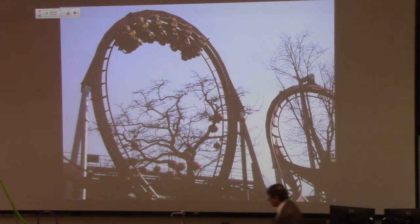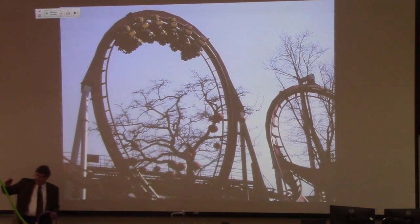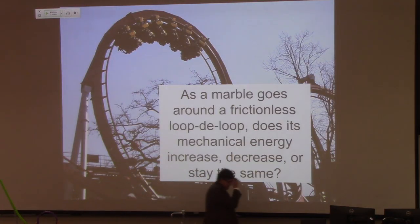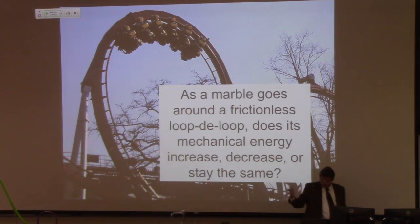Okay, let's look at this loop-de-loop here. What we have is a Hot Wheels car, and it just goes around and around. I tried it with a wooden marble and it just kept leaving the track, so we did it with a Hot Wheels car. If it's a frictionless loop-de-loop, does the mechanical energy increase, decrease, or stay the same?